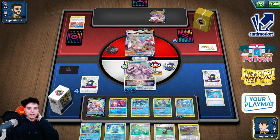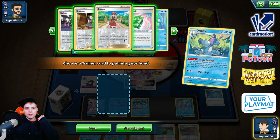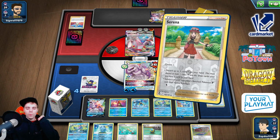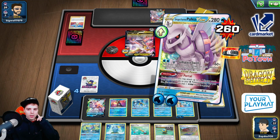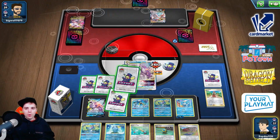Utilize it to find Serena, because going to True Duraludon is a little bit hard, to be honest. Let's just make it a little bit easier on ourselves and just Gust up, while we still can. We're gonna wait with the training card. There's no energies in the discard pile quite yet, and we will knock out this Duraludon before it's able to evolve. That's probably the best bet here.